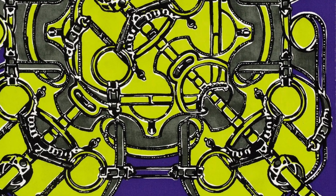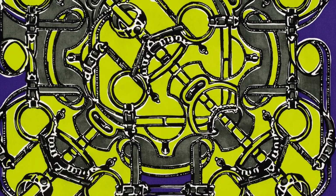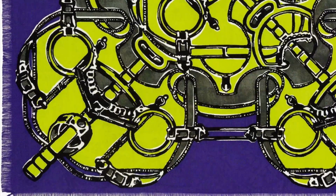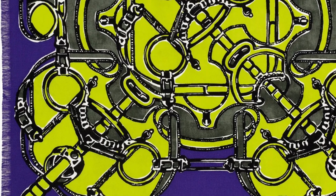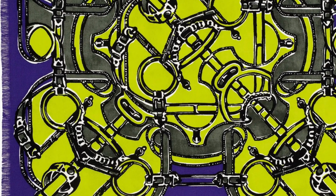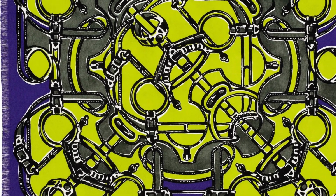In this rendition, it's been given a striking modern color treatment. Based on the fringe, I'm guessing that this is cashmere as well, although I can't say I recall prior examples of cashmere in this size carré. Again, we'll have to see.